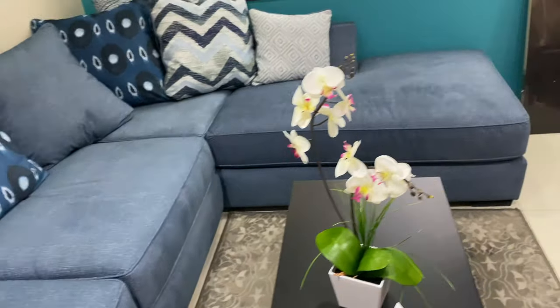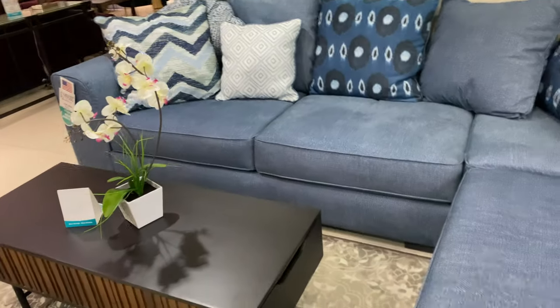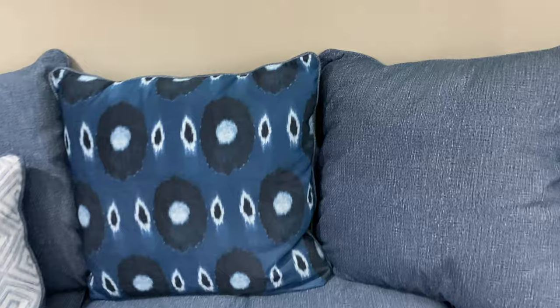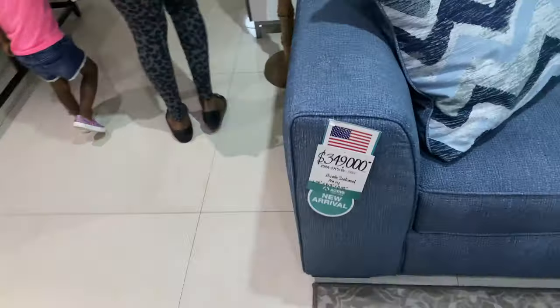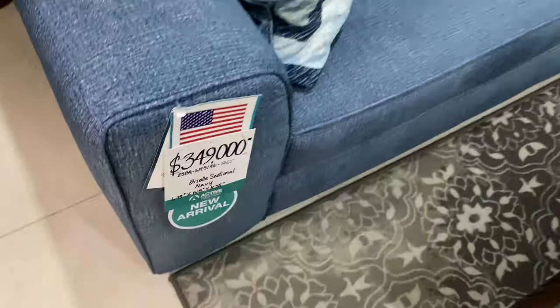Yes. Yes to this couch. So that's why I want a bigger couch. I want a bigger couch, something like this, with these massive pillows. How much for a couch like this? Trying to find the price.